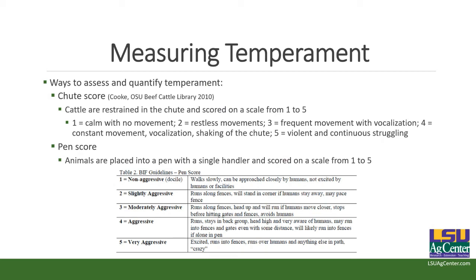You can put them in the chute and see if they're calm with no movement, or restless, all the way up to a score of 5, which is where they're violent and continuously struggling within that chute. Pin scores, excuse me, you can see on the chart here. So you can place an animal in with a handler.